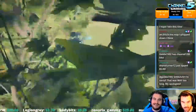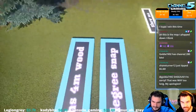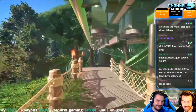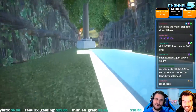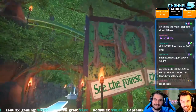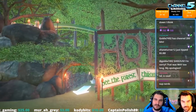This looks like a pathing nightmare. Follow the lights. Let's just go to the boarding station. Or you can follow some of the arrows. That's the exit. See the Forest Through the G's. Nice, Holt. I like the way you did that with the twigs.